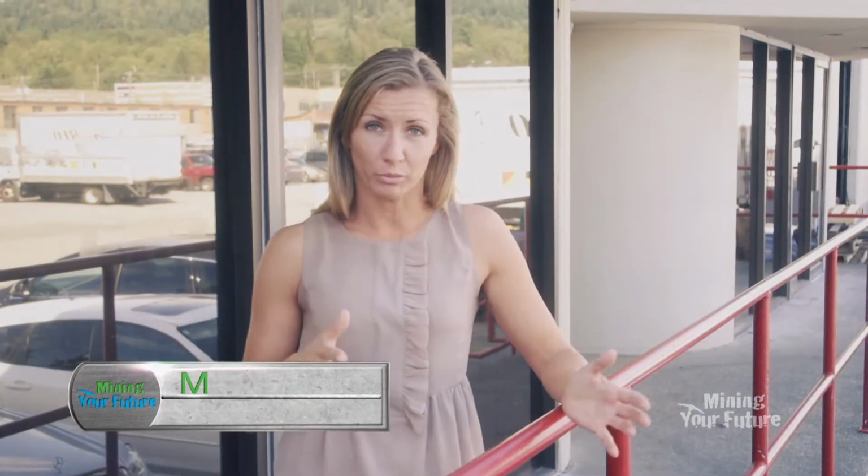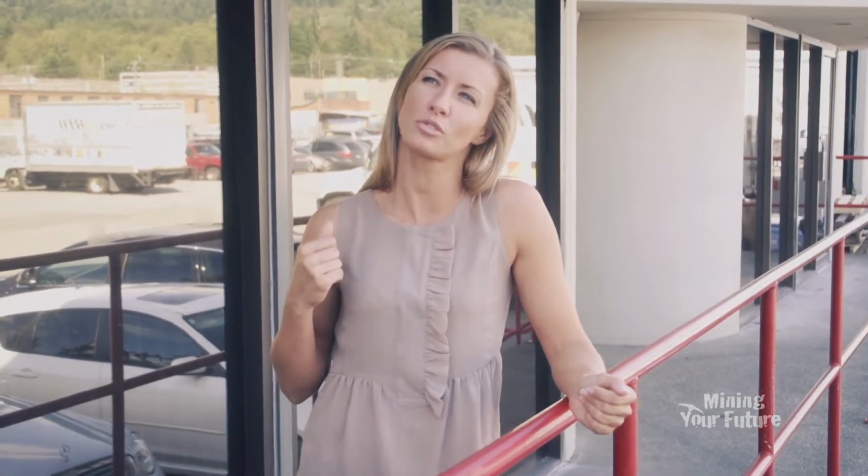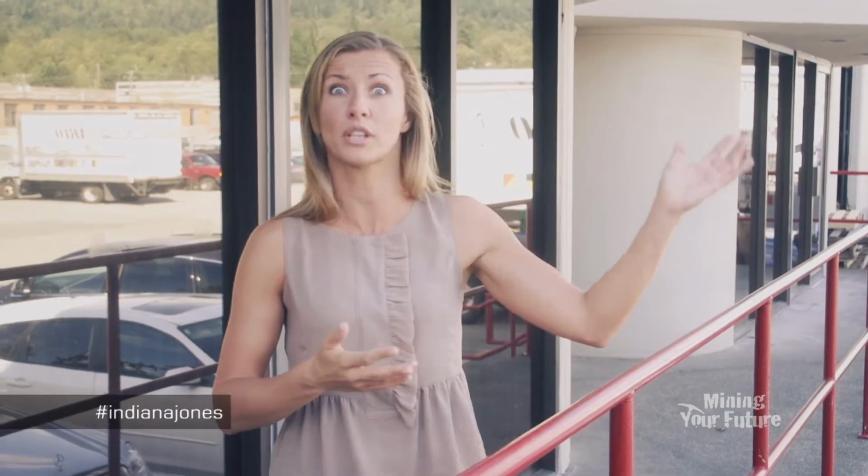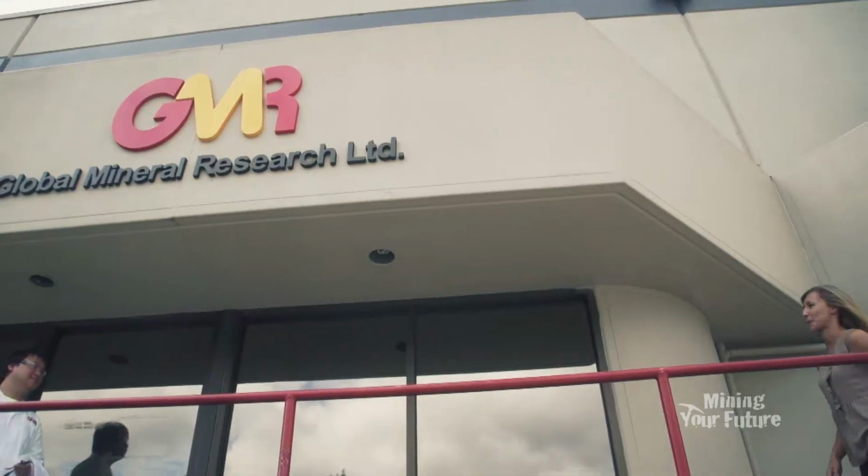So the next job that we're about to follow, an assayer, the way that I think about it is almost a verification process of the exploration process. So an Indiana Jones, for instance, goes out there, he finds a bunch of rock that he thinks is full of gold or silver or platinum or whatever, and well, let's be honest, at the end of the day, that has to be verified. So what happens is a place like this and a guy like Norm, an assayer, gets that material in to verify it.